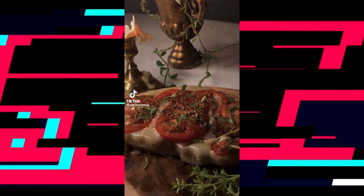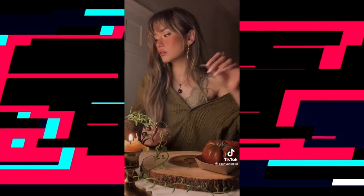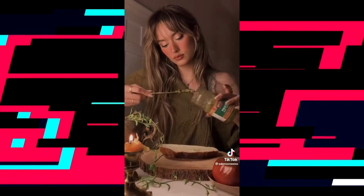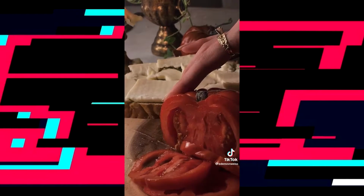If you love margarita pizza, you've got to try this margarita pizza toast. It's so easy to make and it tastes very similar. So to start off, I cut a thick slice of sourdough bread. I really like the way sourdough tastes in this recipe, and then I cover it in basil pesto and a thick layer of mozzarella cheese. Kind of the thicker the cheese, the better it tastes in my opinion.